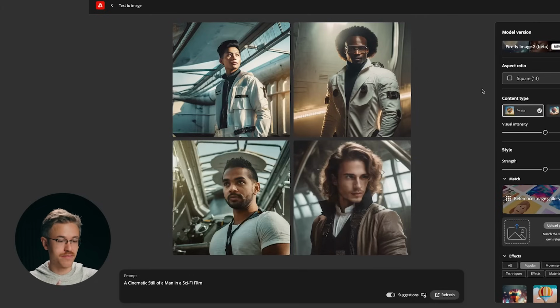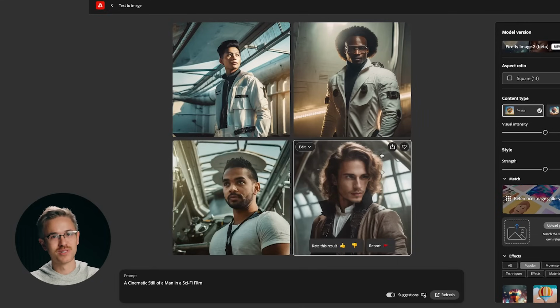But they do look very interesting, and one of the things I love about Firefly is there's actually diversity in here. Typically, when you use tools like Midjourney, it'll just give you white people all the time, and so you have to prompt specifically for diversity. Firefly seems to be doing a great job at introducing diversity into the first round of images that you get.